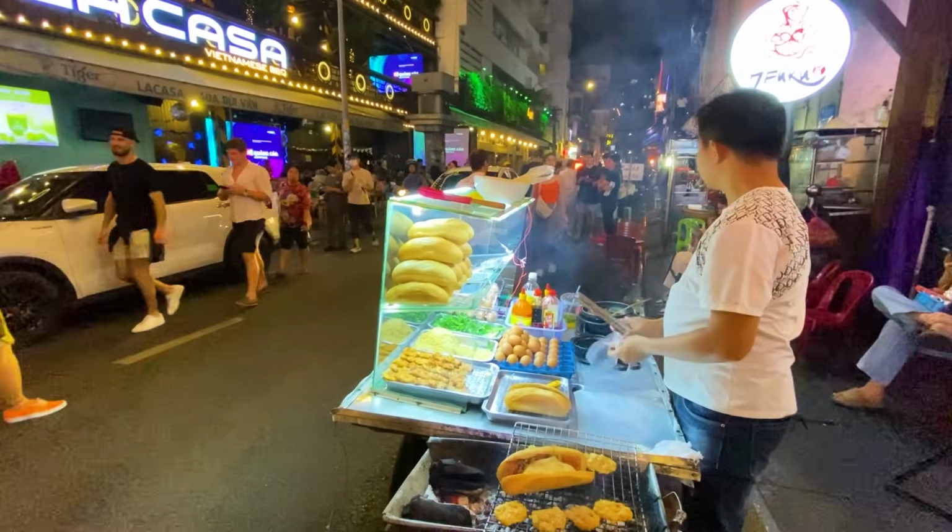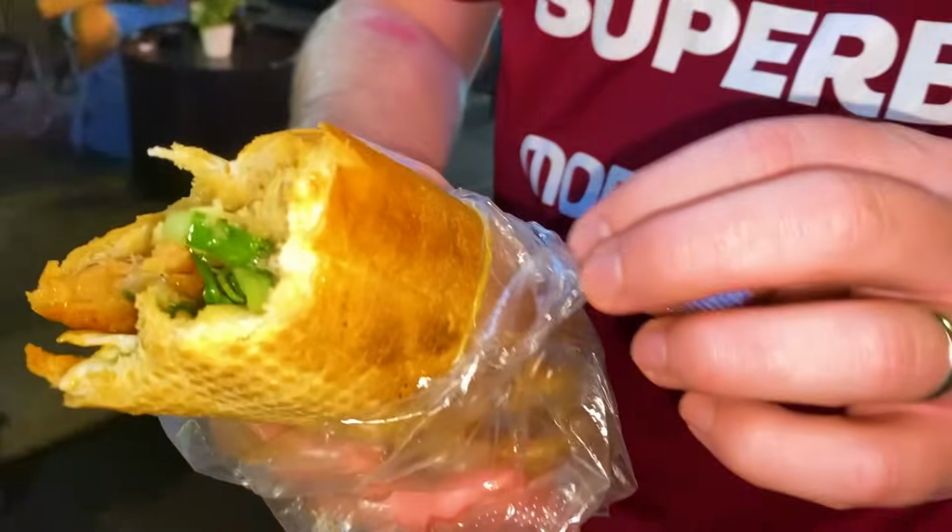Shortest police stoppage in the history of police stoppages. They said shut it down, cops are coming, and it was like 15 seconds until the party was back, very quick. This sandwich is pretty good. Hot sandwich in plastic, not ideal, but good sandwich.